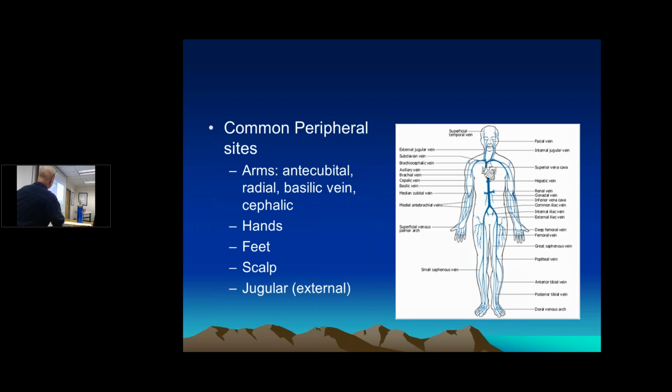As we get started tomorrow with doing our IVs and everything else like that, the idea of a perfect IV site is all over the place. We sometimes focus on the ACs, and yet that's not always the best place to start. So we'll start playing with a number of different possibilities as you go on. If we're talking about pediatrics, scalp veins will work pretty well, not so much on the adult side. External jugular works very, very well in terms of a large vessel, but we'll talk about the downsides to that as we go.